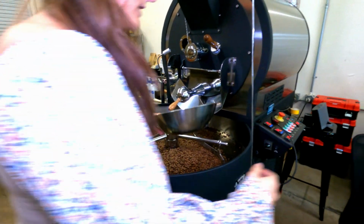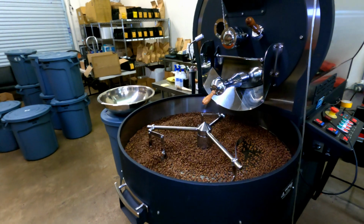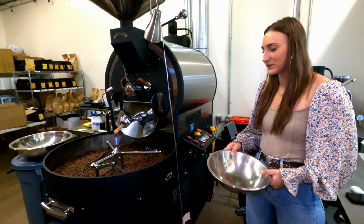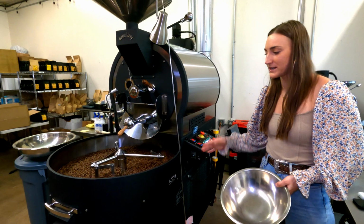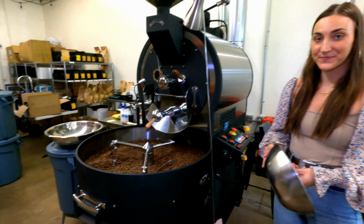All right, and then we go here and we just turn on our mixer. Depending on how big the roast is, sometimes I'll let it blend for about 10 to 15 minutes just to be safe. It's not necessary to do it exactly that long. With this one being smaller, I'll probably let it blend for about 3 to 5 minutes. And then we'll drop it and go through the whole bagging process. Awesome, that's awesome.